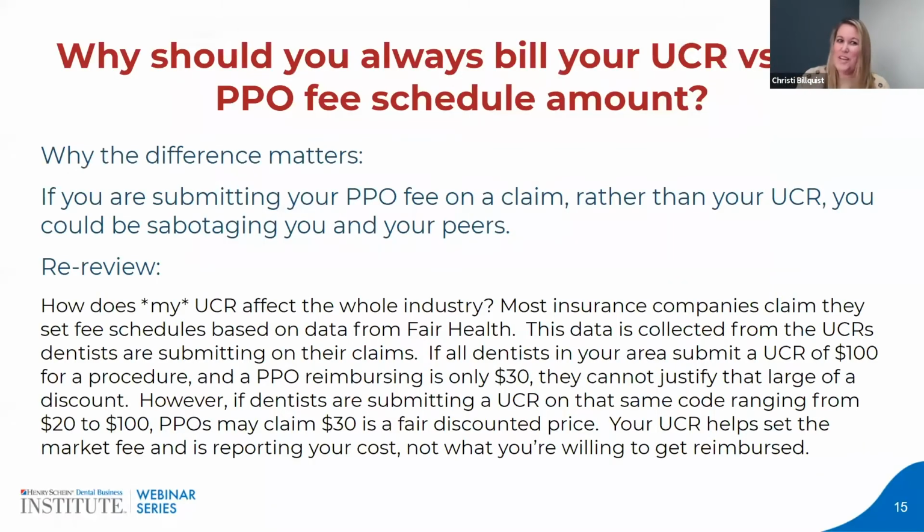Okay, so now we're going to get into our second point. Why the difference matters in what you send to insurance companies, why you should send your UCRs versus what's on the PPO fee schedule. I'm always surprised at how often we come across this. If you are submitting your PPO fee on a claim rather than your UCR, you could be sabotaging you and your peers. Just to review what we talked about before, this is how your UCR can affect the whole industry. If you're submitting your office fee, you're contributing to the problem, because again, they're expecting you to take a discount.